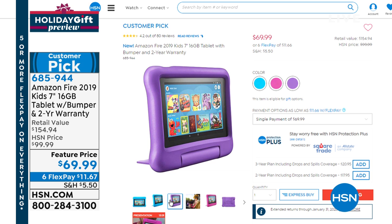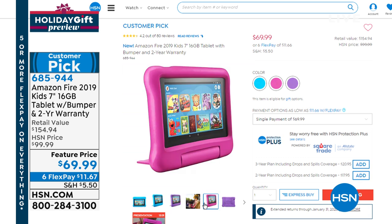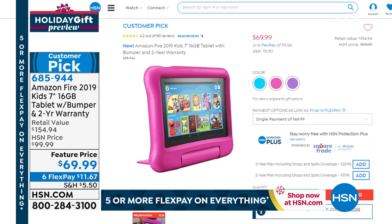All right, so the Amazon fire is coming up at a better price than even Amazon. And I know it looks cute, but that's a great protective case that is also good for those of us out there who are a little accident prone. I'm counting myself in good company there.